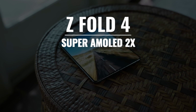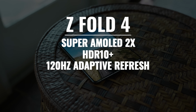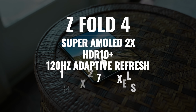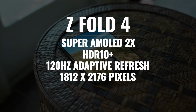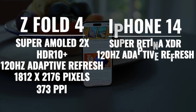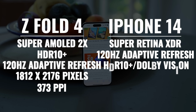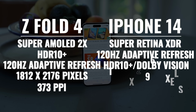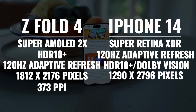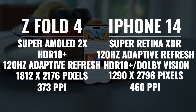Now, the Z Fold 4 has a Super AMOLED 2X display with support for HDR10+, 120Hz adaptive refresh rate. We're getting a resolution of 1812 by 2176, a pixel density of 373. The iPhone 14 Pro Max has a Super Retina XDR display with HDR10 and Dolby Vision support. We're getting a resolution of 1290 by 2796, a higher pixel density of 460 pixels per inch.